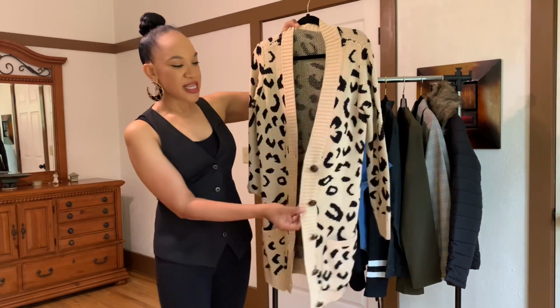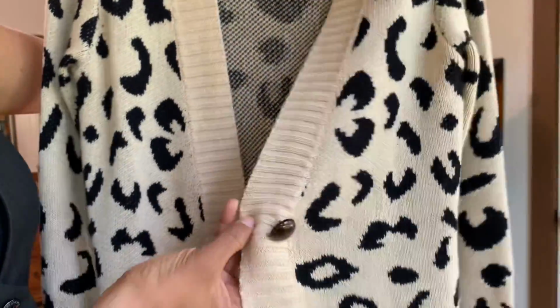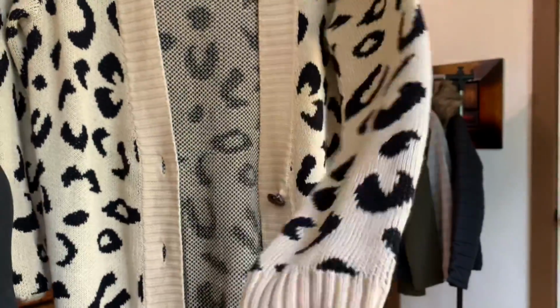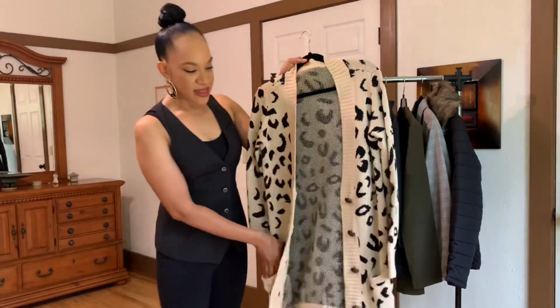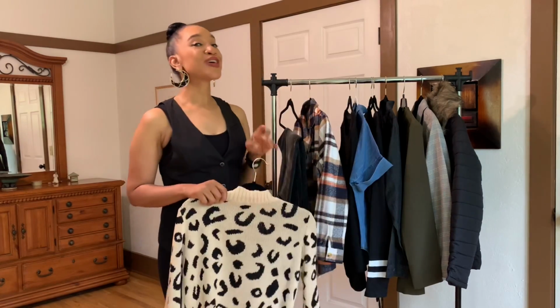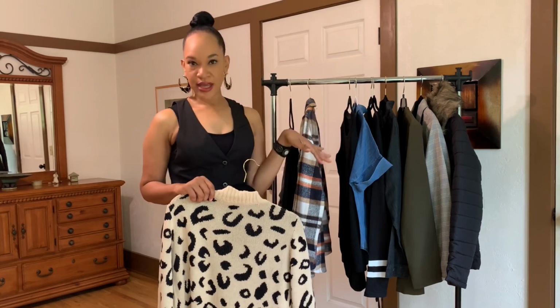It has really nice button detailing on it. So it has those type of buttons, really, really nice and heavyweight. Has a nice knitted cotton material, and I just absolutely love it. It has pockets in the front here, and it's really, really long. So this would look great with leggings, jeans, you name it.